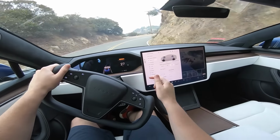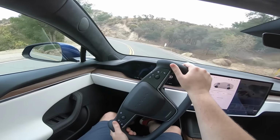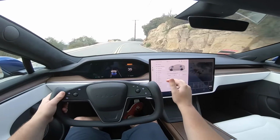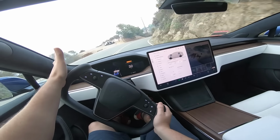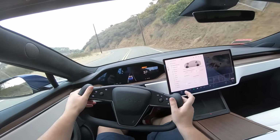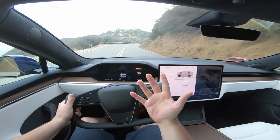The suspension is very nice in the Plaid as well. Even though I'm in sport mode, it still feels pretty comfortable, and there is literally no body roll when you're going through the canyons at full speed when you're in sport mode. In comfort mode, it's even more comfortable. Seriously, it is impressive how practical and comfortable this car is, yet how fast it is all at the same time. It really is a one car does all, minus the sound.